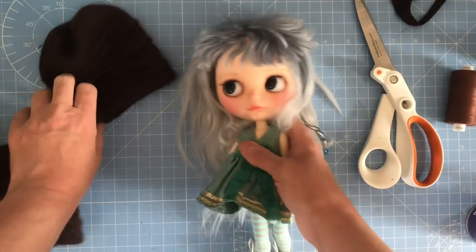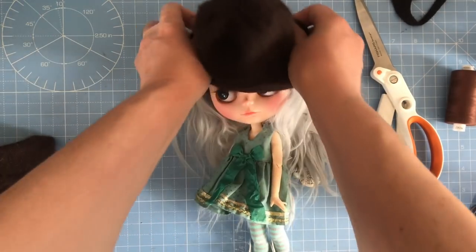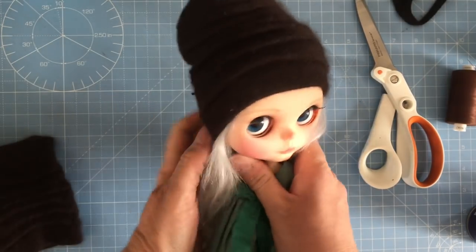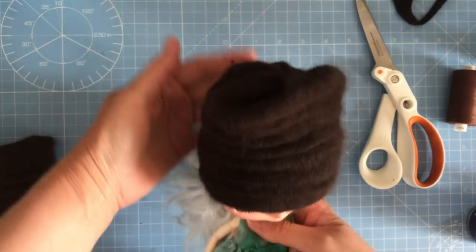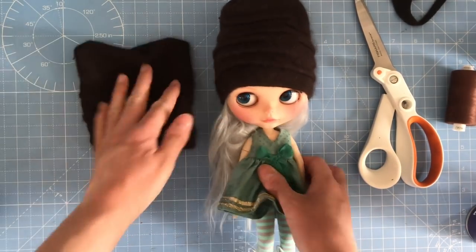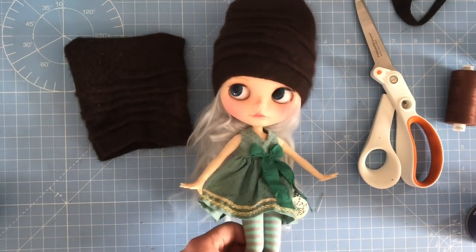Whoops, so my thread's gone over. And the second hat that's gathered round, and this is my favourite style, I like this one. And that makes a lovely beanie. And I think if we add a little pom-pom on there, that would look super cute. So there you go. So there are two more little hats from a sweater. So on to the next one.